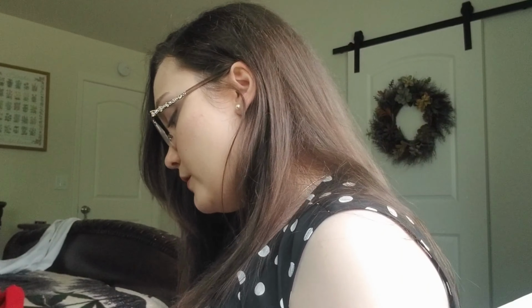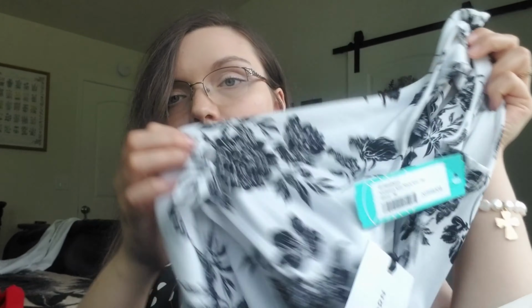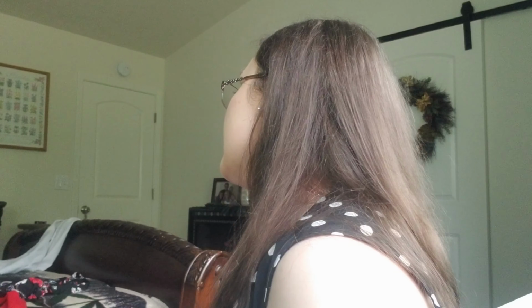Should I go with this Calvin Klein top, or should I pick this 41 Hawthorn one? And if you think I should get both, just let me know. Or if you think either, just let me know. I love your guys' opinions. You guys always know things that look good with specific items or things that I should have done instead to make it look a little bit better.